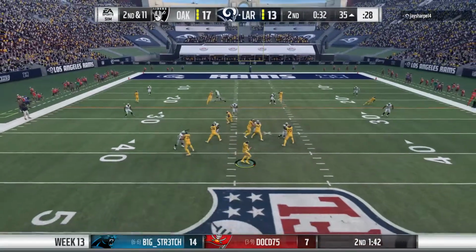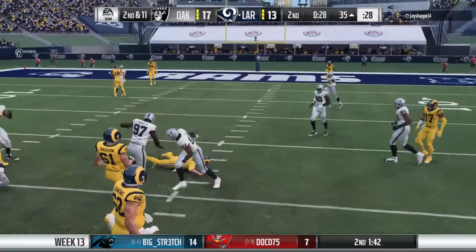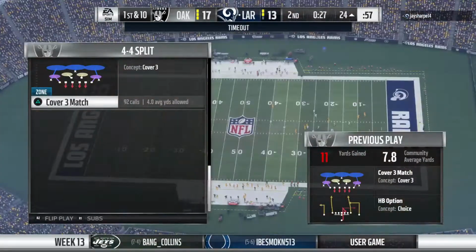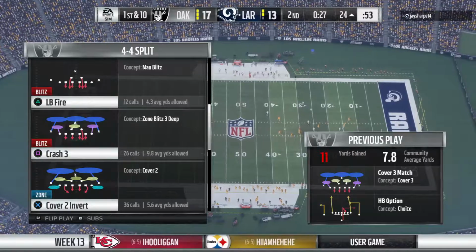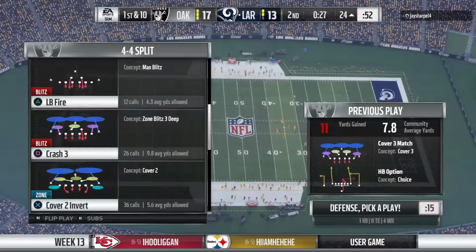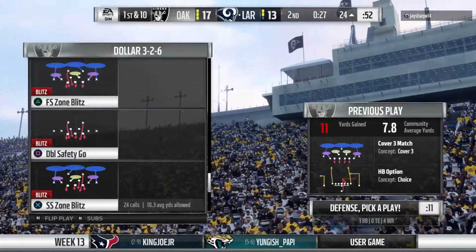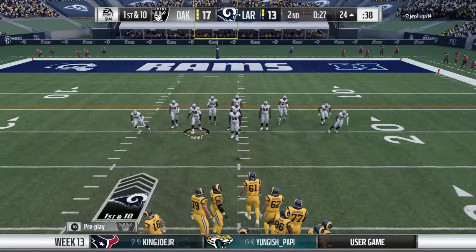To throw on second down is gone. Escaping the pressure right. And he'll slide down to avoid the tackle. Now hold everything here. We're going to get a timeout by the offense, as they'll stop it with 27 seconds remaining here in the second quarter. So here we go, 1st and 10 now.